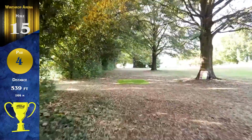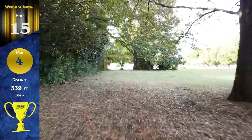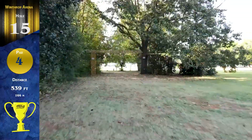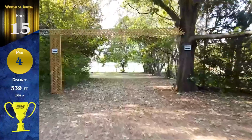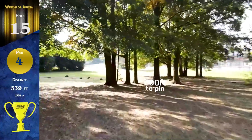Hole 15, the other hole that's referred to as the Clown's Mouth. This is a par 4, 539 feet. You've got out of bounds on the right and left. Triple mandatory here through this gate. The hole then takes a turn almost 90 degrees from right to left here.